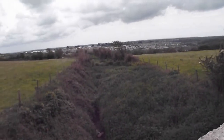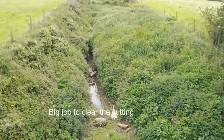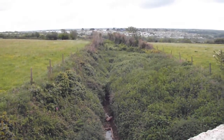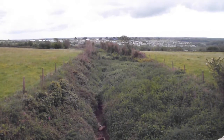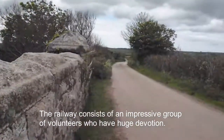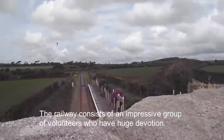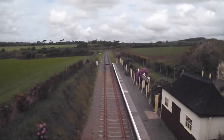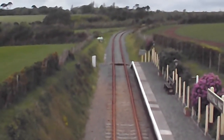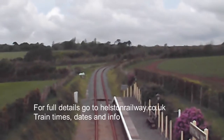But I'm going to try something a bit risky. I'm going to hang the camera over the parapet a bit. There we go. And looking a bit flooded at the moment, but these volunteers, nearly all volunteers, I think. You know, obviously I've seen this little railway as well working.